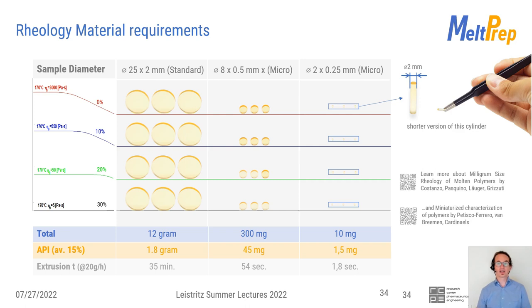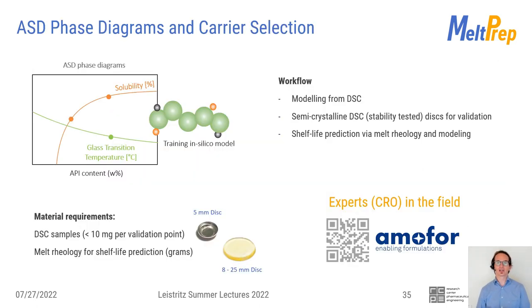Is it worth spending a bit of effort in rheology? I think the savings are enormous. Even with standard rheology, you only need a few grams to perform this measurement. Rheology is certainly something that I can recommend for process development. Because this information is very helpful for the Leistritz team to provide you with a well-designed extruder in the end.